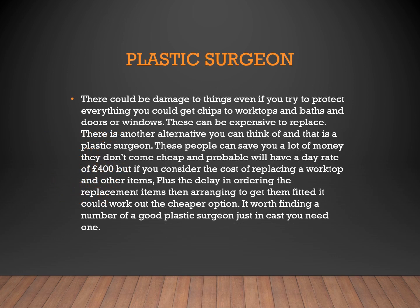So plastic surgeons, I'm sure everyone's heard of a plastic surgeon, but this is not what you're thinking. There could be damage done to things. Even if you try to protect everything, you could get chips on worktops and baths and doors and windows, and these can be expensive to replace. There's another alternative that you can think of, and it's a plastic surgeon. These people can save you a lot of money.